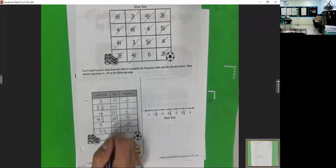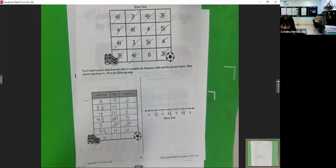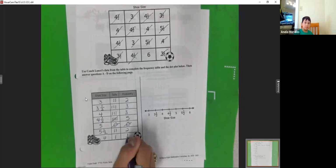What's after 5.5? 6. How many 6s do we have? What's a way to see? 1.